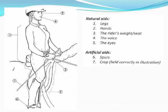And your first natural aid are your legs, both legs. Your second natural aid is called your hands. Number 3 is the rider's weight and seat is also an aid. Number 4 is the voice. And number 5 are the eyes.